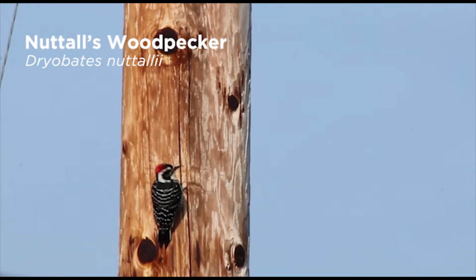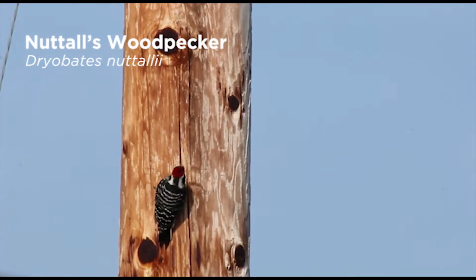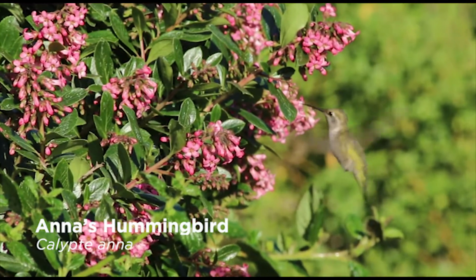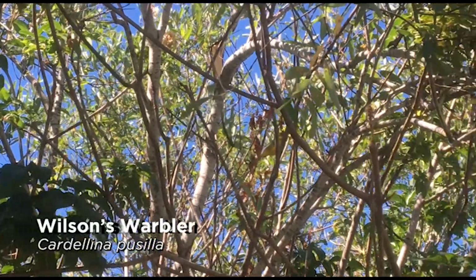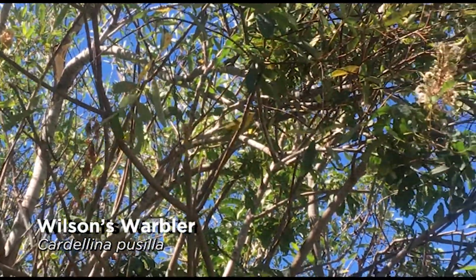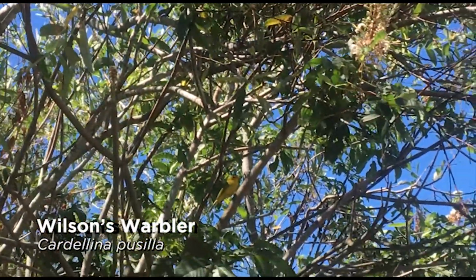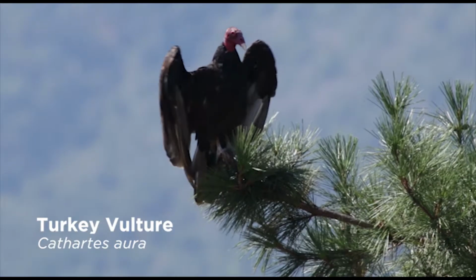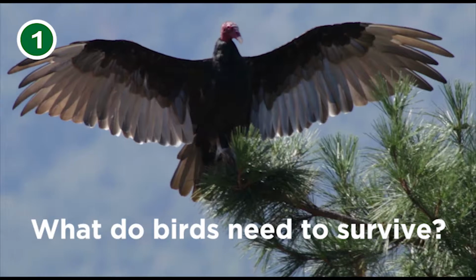Have you ever seen a woodpecker perched up on a utility pole? Or a curious hummingbird visiting bright flowers near your home or school? As it turns out, birds live very interesting lives and are important to our own health and tell us a lot about the seasons and the environment. At MEarth, we like to ask the question, what do birds need to survive?